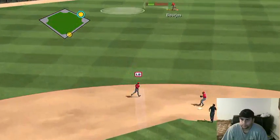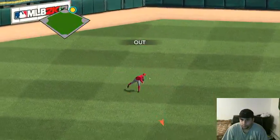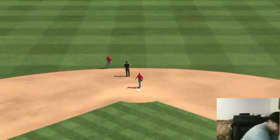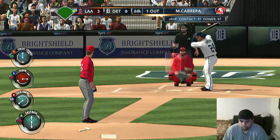Swung on and hit. This one to Borges. 1 away. That's about as easy as it gets. He could have caught that one in his back pocket. Runner on for Miguel Cabrera.